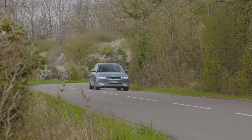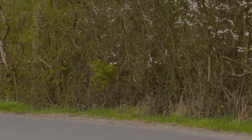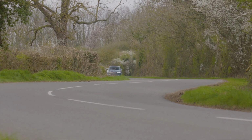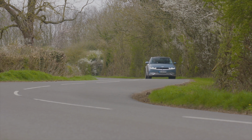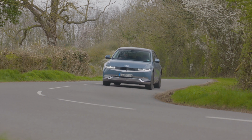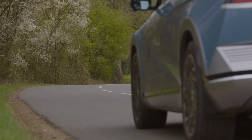While Hyundai hasn't said exactly what driver assistance technology will be available on the IONIQ 5, we're told it'll offer a Level 2 autonomous drive mode. Called Highway Driver Assist 2, Hyundai's system is similar to GM's Super Cruise in that it can drive on the highway and change lanes with little to no driver intervention.